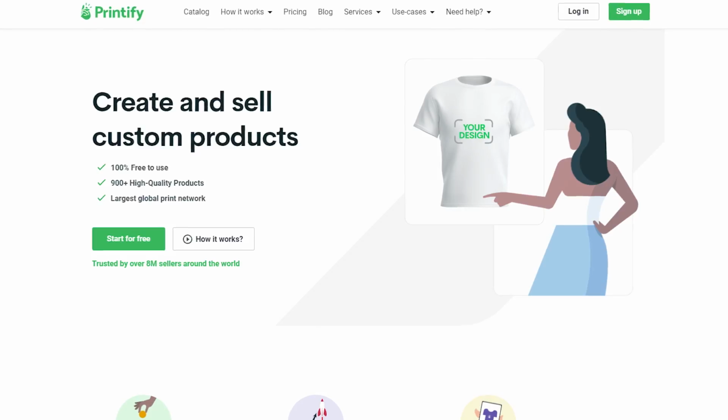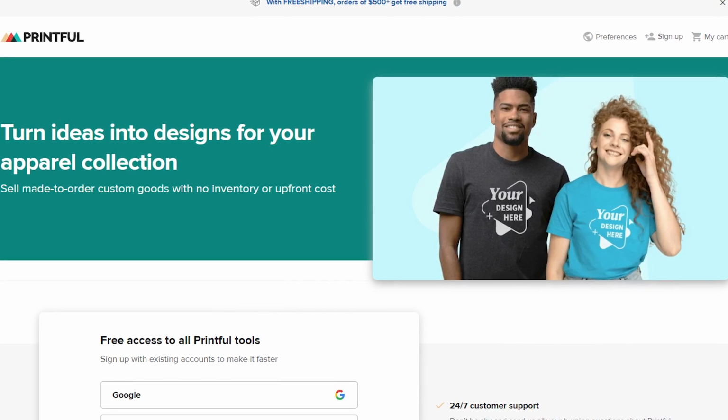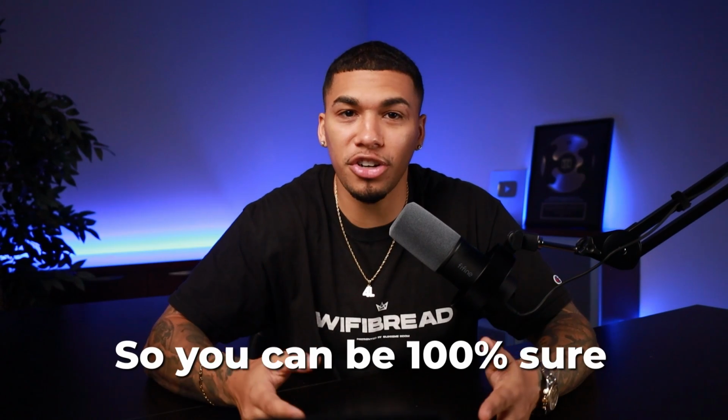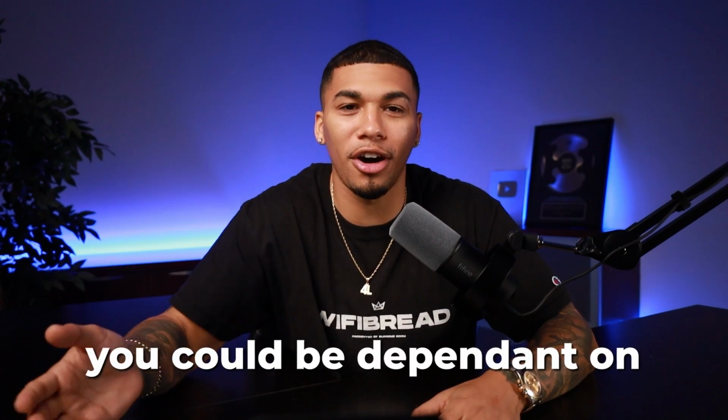And there are 2 main suppliers when it comes to print on demand, and that is Printify and Printful. If you're using a site like Printify to fulfill your orders, it's very important to know that they use third-party suppliers. This is very important to you because this means that you need to do something called supplier validation. So you can be 100% sure that this is a supplier that you can be dependent on for the success of your business.